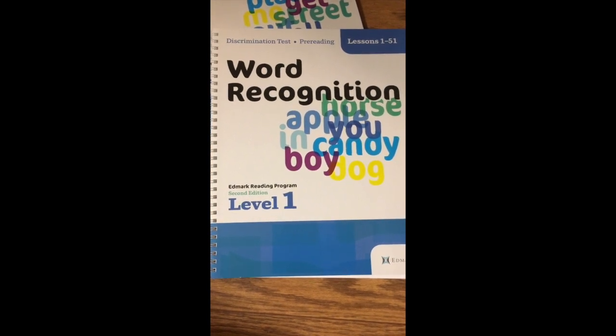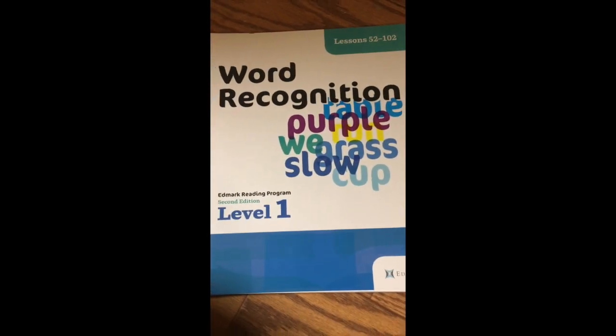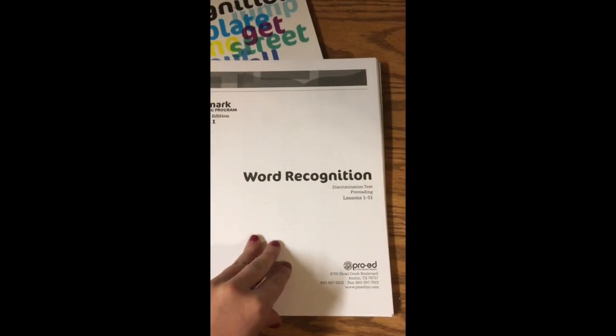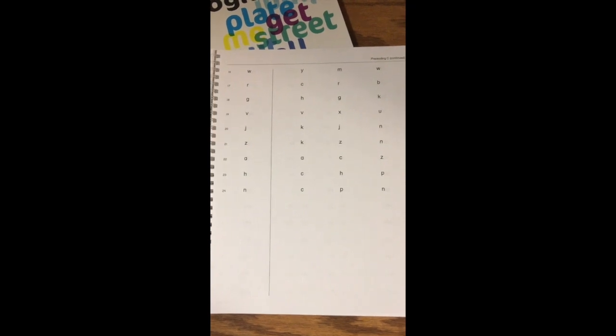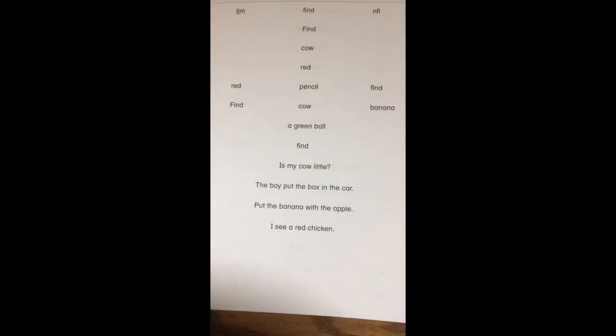Here is the word recognition book. This is lesson 1 through 51. Then there's the 52 through 102, and then 103 through 153. So it first starts out with some letters and matching letters and finding the same. And also there are some pictures and symbols. Once they've mastered that, you will see that there are phrases, a girl and a boy. And then as it gets harder, it moves on to sentences, like, is my cow little?